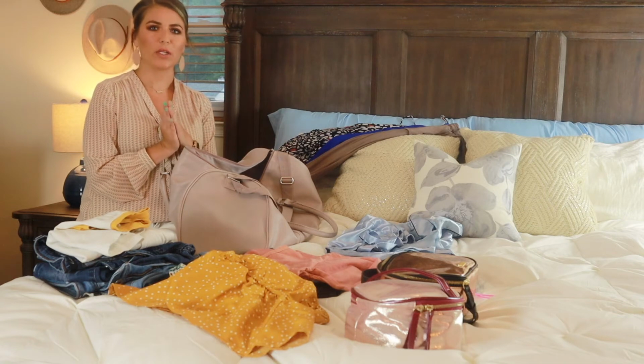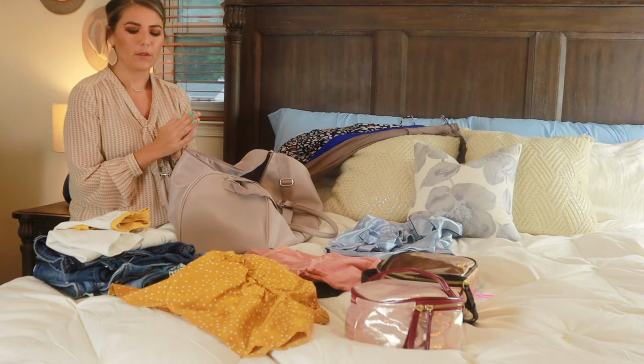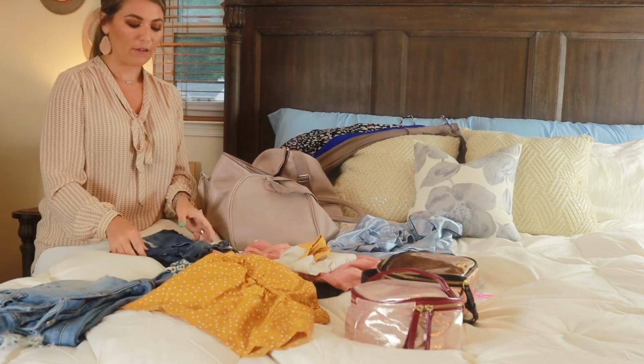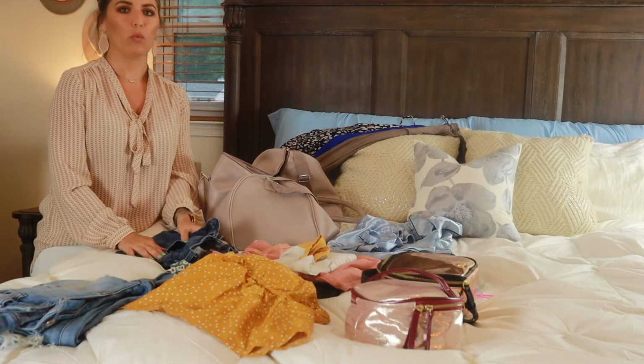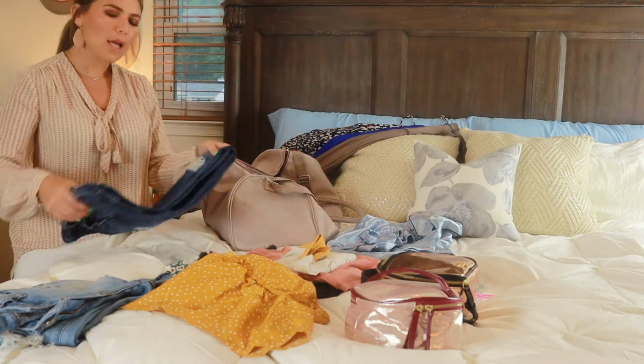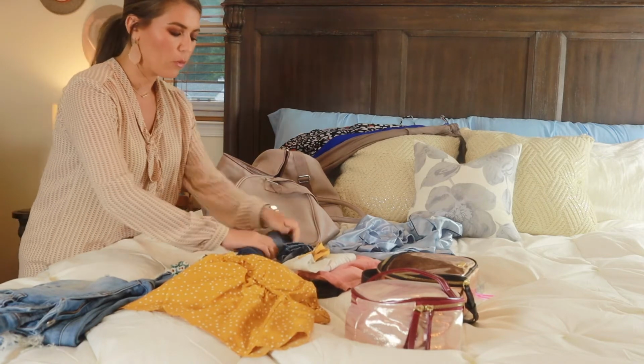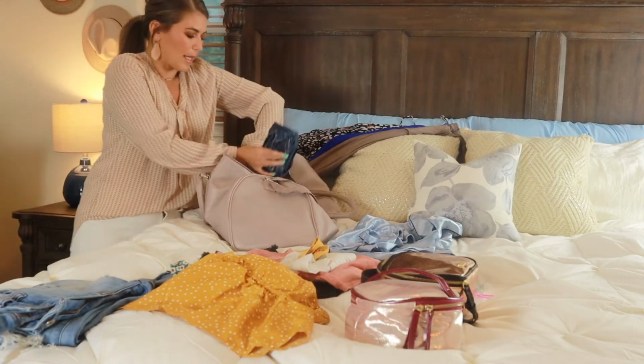So that is somewhere where you can splurge a little bit and bring a little bit more if you need to. The biggest tip that I have for you guys is definitely to roll your clothes. You're going to get so much more space. It does help with wrinkles. I'm not going to guarantee that. Sometimes your stuff will get wrinkly, but it does take up a little less space.